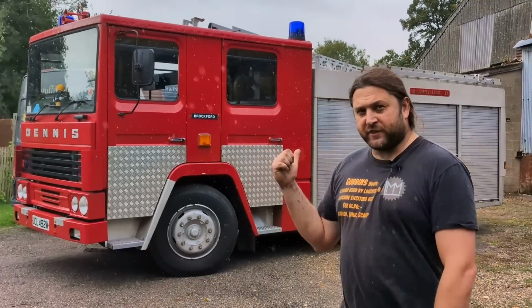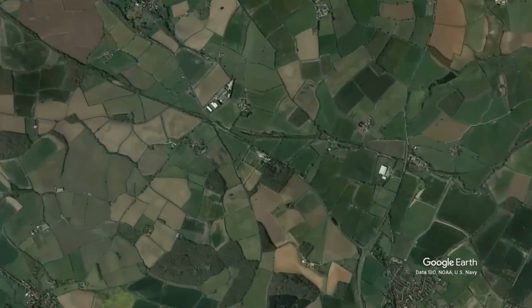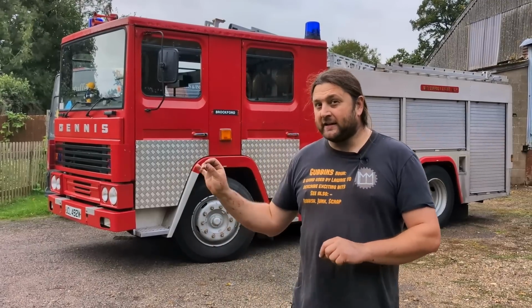You'll see the big red thing is outside because we're taking it on an adventure. We're going to go from not very sunny Suffolk all the way over to Caffeine and Machine on the Hill, which is somewhat near Birmingham, a good 150 miles. Now this is significant because never before have I driven this machine that far. In fact, to the best of my knowledge, it's never travelled that far. It's never been out of East Anglia since it was new.